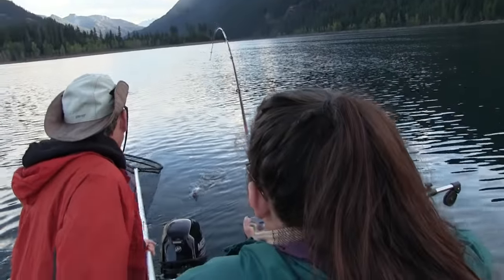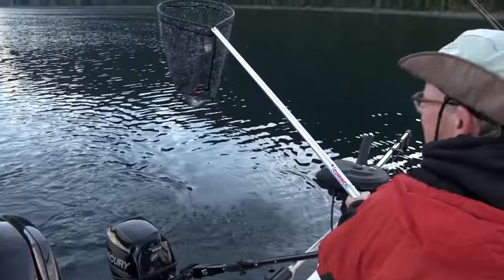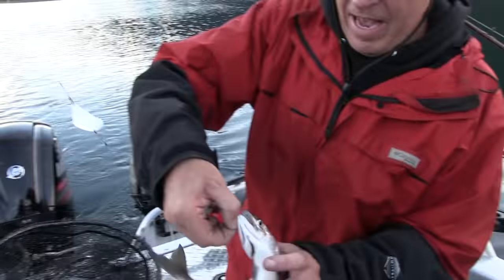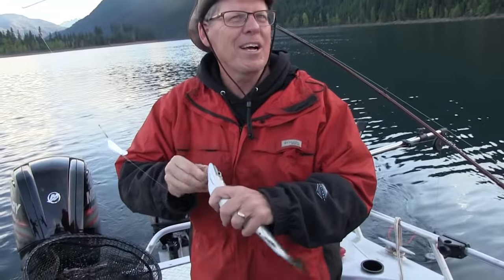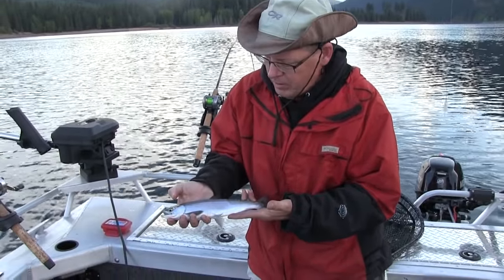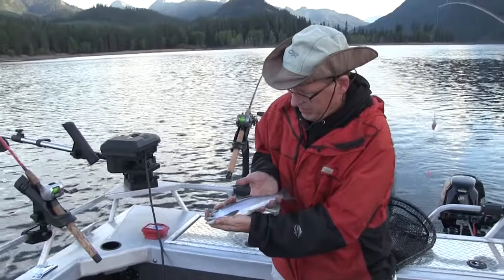There we go. Our first fish of the day. We'll work on that netting later. So, never know what you're going to find when you're fishing a new lake. That's not a bad fish. Jenna did a great job catching. This guy measures in just at 12 inches. One thing of note, you can see he's a little on the skinny side. Not surprising, high elevation lake. They don't feed quite as well. But beautiful fish though.